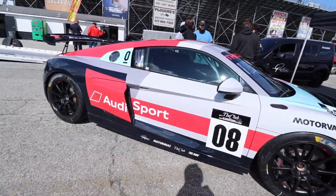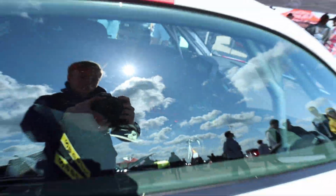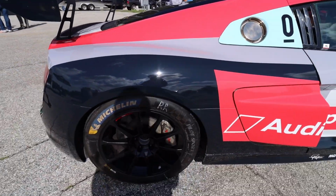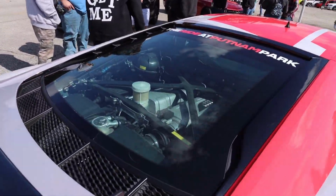Now, this thing, completely kitted out. I don't know if you can see the roll cage in there. Got shifters, everything. This thing is pure, pure race car.